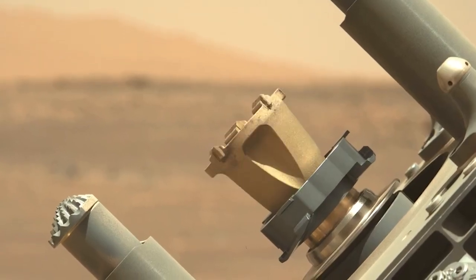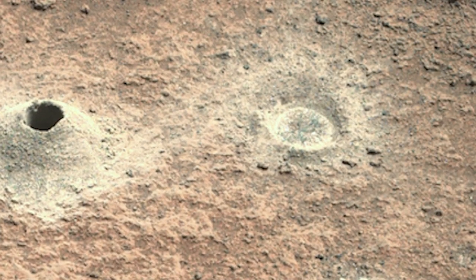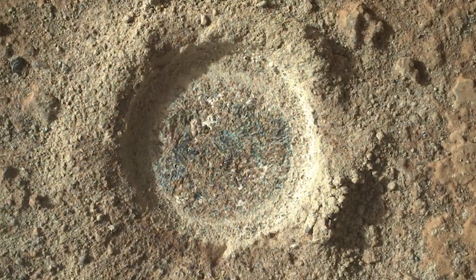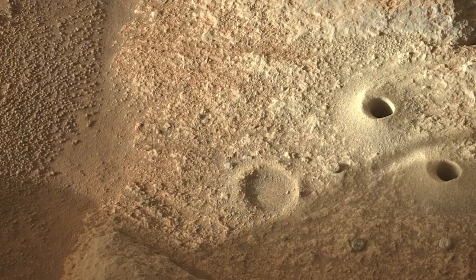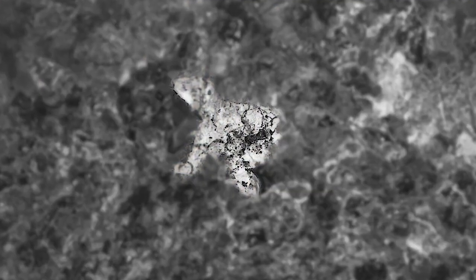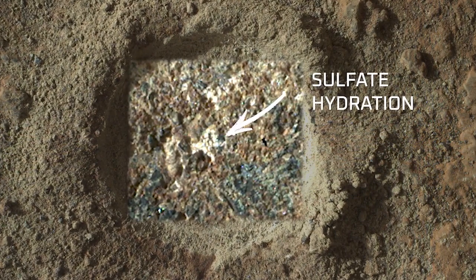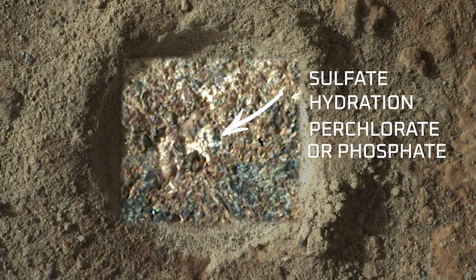So we take a bit on our rover and we scrape off the surface of a rock, and so you can see some of the interior that's less altered by the exterior environment. In the abrasion patch associated with these cores, we saw this beautiful big sulfate crystal that looks exactly like a polar bear. And I remember it so strongly because we saw signals that look like sulfate, we saw signals that look like hydration, and it had another chemical that we think is either perchlorate or phosphate.